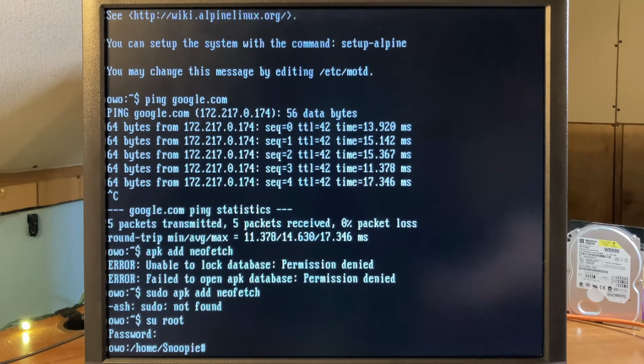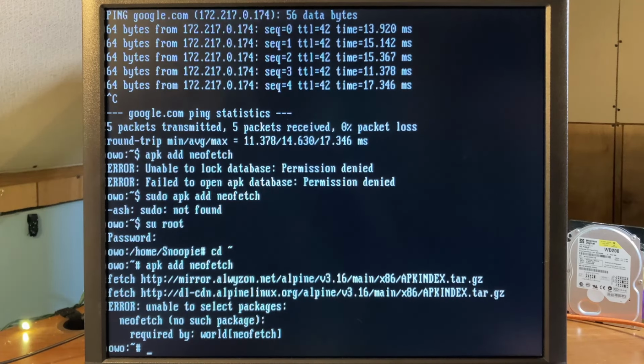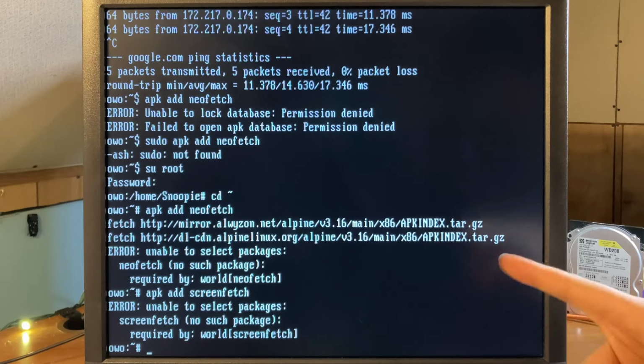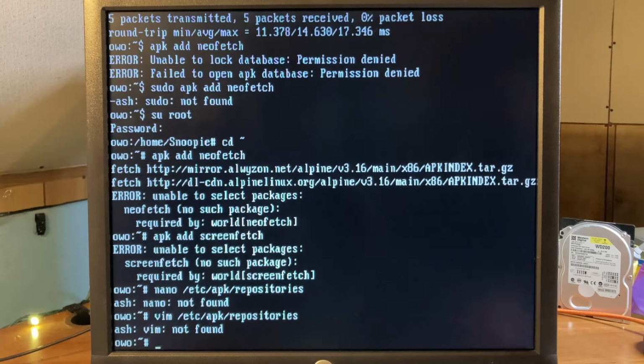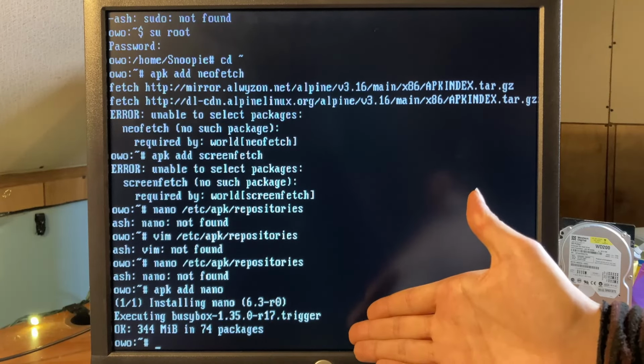Perhaps not as soft-sounding as Ubuntu's terminal beep, but still, it's got its charm. Unable to select packages. No such package. Okay. What about screenfetch? Surely you've got this one. Come on now. I think I need to do the thing with the package lists again. Let me try that. We are extremely bare bones right now. Nano isn't even installed. So, no Vim. How do you expect me to edit stuff? Okay, cool. We're good. We installed a package on a Pentium.